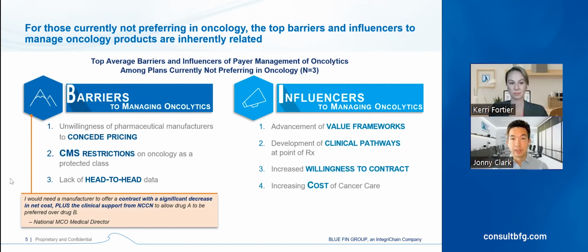It hasn't really been done to a great extent in the past, although we have seen some movement in this space recently, and it is increasing overall. In addition, there are CMS restrictions on oncology as a protected class. So for Part D coverage, you pretty much have to cover to label for related plans, or if they fit within certain guidelines, such as NCCN, and have a sufficient level of evidence, can also be covered in those instances.